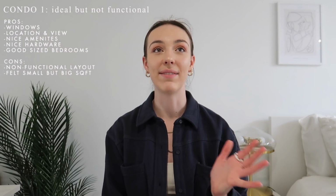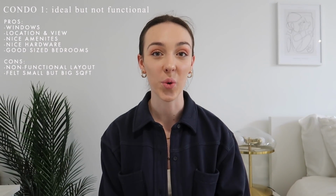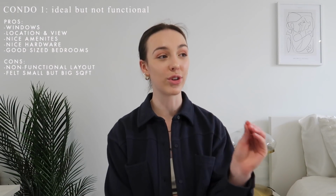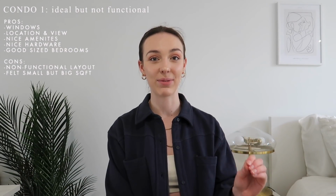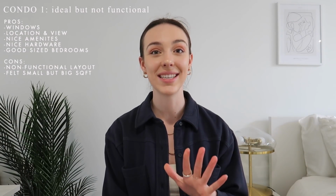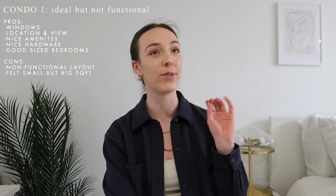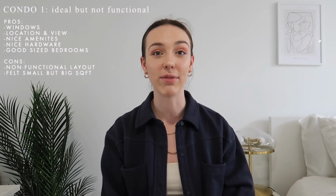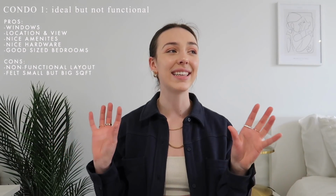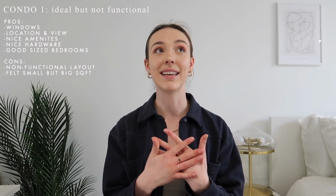First place that I ever saw, I was honestly obsessed with, and it had a hold on me for a good period of time after I saw it and after it sold. It was stunning. The view was stunning. It was up on the 28th floor and you got a view of the entire Toronto skyline. Because it was in Yorkville, you literally could see everything.